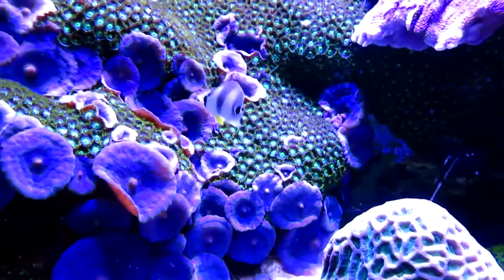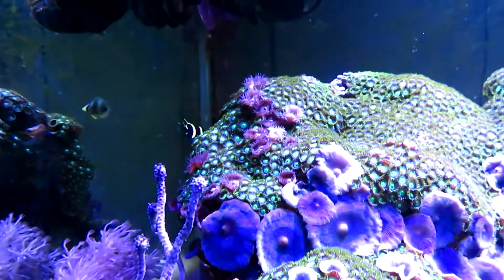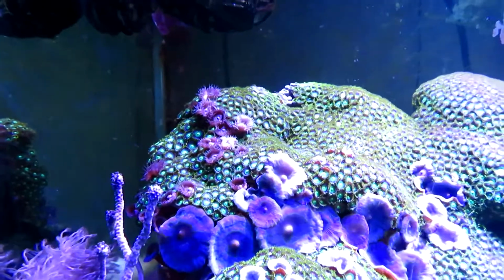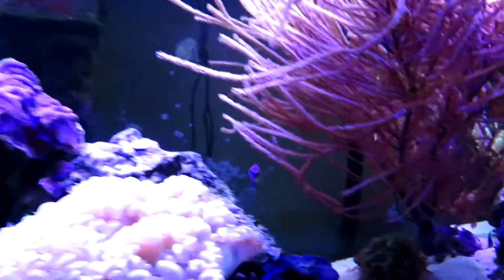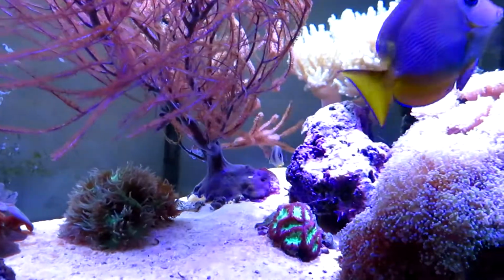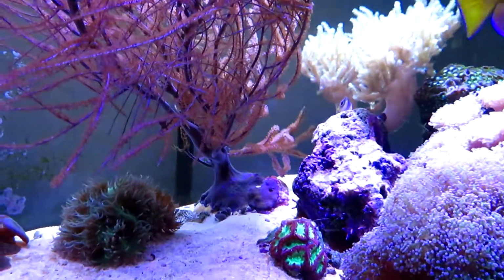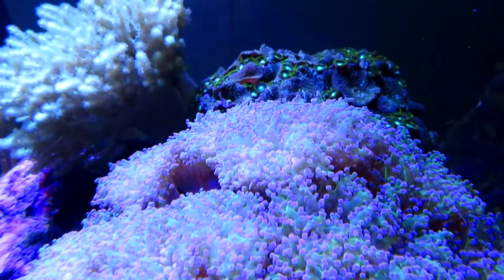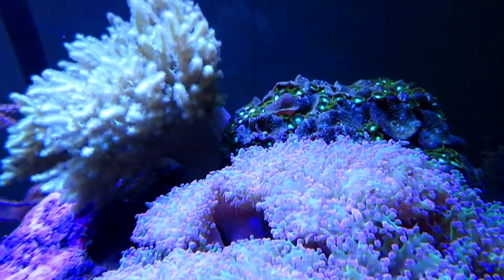They just pop, but they're almost like a nuisance. They're taking over that side of the tank. And then of course I got a leather coral back there. About 10 years ago, that leather was huge, and I just completely removed it. And now it's growing back in again, and I'm not certain what I want to do about it.